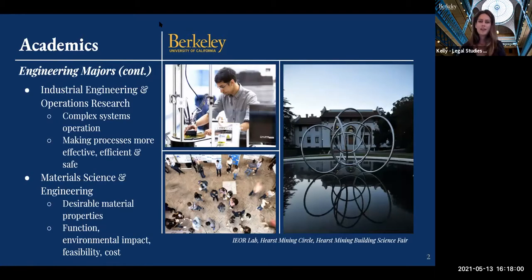All right, now continuing in our engineering majors, I'm going to talk briefly about industrial engineering and operations research. I found that a lot of students graduating from high school really don't know what this major is about, but it really touches on complex systems operation and making processes more efficient, effective, and safe. So this is, you know, your linear and nonlinear optimization, things of that sort. It's very, very math focused. A lot of my close friends that are in the major will say, oh, it's just applied math disguised as an engineering major. So it's very, very math centric, but it is definitely the most business-like major in the College of Engineering. So if you're interested in sort of a crossbreed between math, entrepreneurship and business and engineering, this is a really fantastic program for you.